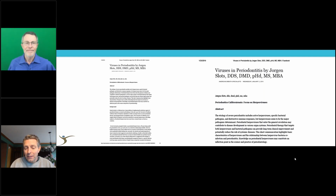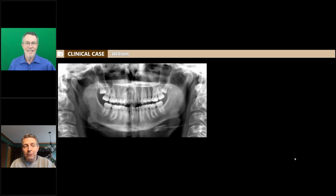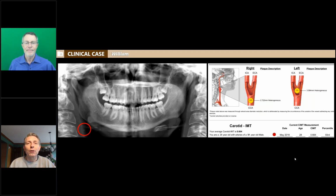We're collaborating. I didn't want to go here, and I don't want to make this little time together longer than necessary. But Ford, this is a simple little thing right here. Look at this on the screen. I look at a Panorex. This is a regular film that I take in my office all the time, and I spot something on the Panorex that doesn't look right, and I send this guy over for carotid scanning, and we find out I got a 28-year-old kid with the arteries of a 51-year-old, and he already has a pretty decent plaque buildup. So that's the kind of thing I think dentists could do.